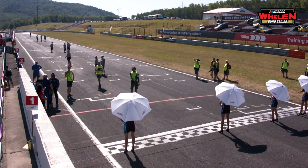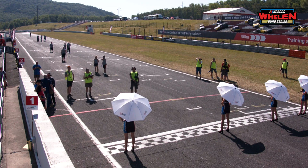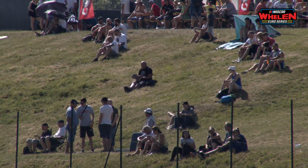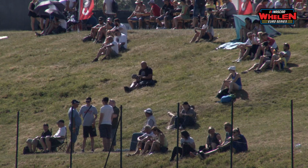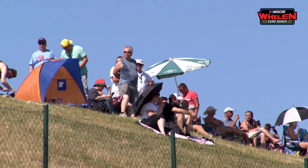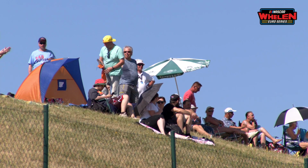Well, welcome back, everybody, to day 2 here at Autodrom Most in the Czech Republic for the first ever NASCAR Grand Prix here in Eastern Europe. This fantastic facility will host today round 8 of the 2019 NASCAR Whelen Euro Series, and it will be the Elite 2 division cars that will be heading out onto the circuit very soon.